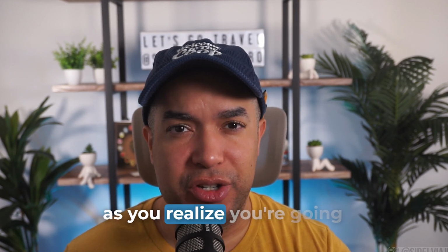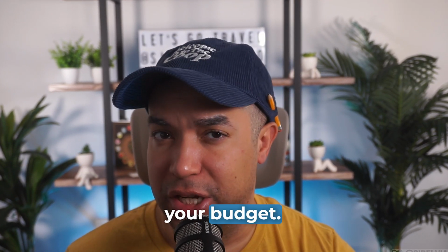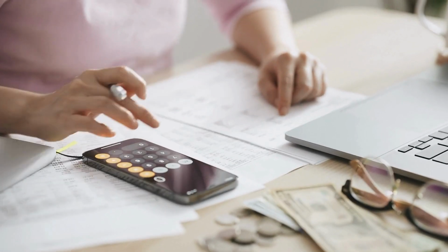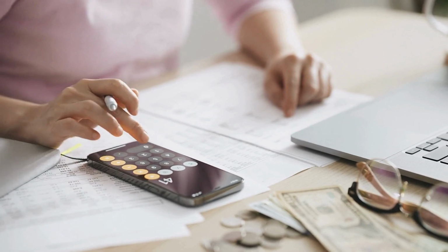Acknowledge the issue as soon as you realize you're going to have trouble paying and take a close look at your budget. Identify any non-essential expenses that you can reduce or eliminate, at least temporarily, to free up some funds. Then reach out to your credit card company as soon as possible. They may offer hardship programs or temporary relief options like payment deferrals, lower interest rates, or adjusted payment plans. Make sure to ask for specific programs for customers facing financial hardship.